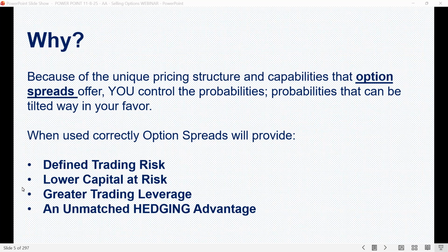Options were originated for hedging on bonds, cattle, and agricultural products. Now they've become such a huge speculative part of everyday trading, but they're still just a great way of hedging against all kinds of different market events that can happen.